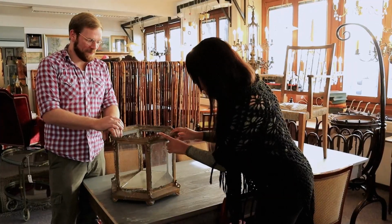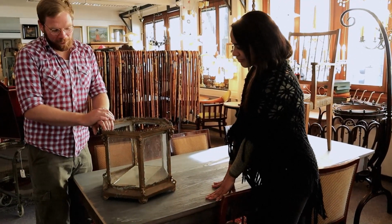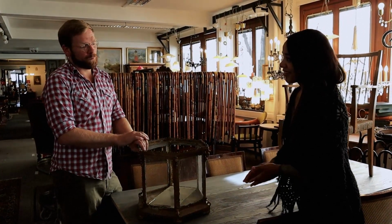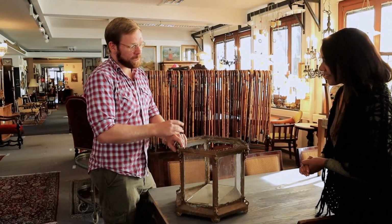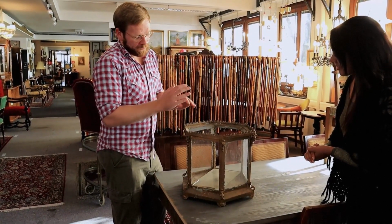I'm curious to know what exactly this piece is. This is also a piece that I really like. It's a little, I guess you would call it, terrarium. You used it for all kinds of small animals. You could fill it with water since it was waterproof, so you could keep fish in there, but you could also keep crickets, whatever little insects or lizards, whatever you liked.